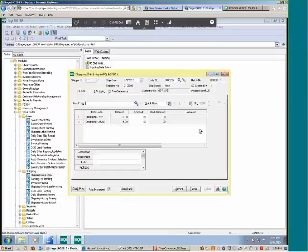Now, we have a couple neat things here. The first is, let's just say in this case, I'm going to go ahead and pack this complete. Now, the nice part is it's now telling us inside of here that we have 4 packages. We've used the auto packing feature for this. And again, as I mentioned, you can work with any additionally supported Sage add-on products for shipping. There's a wealth of good options out there, and these are all going to write back. But you can also use ours.